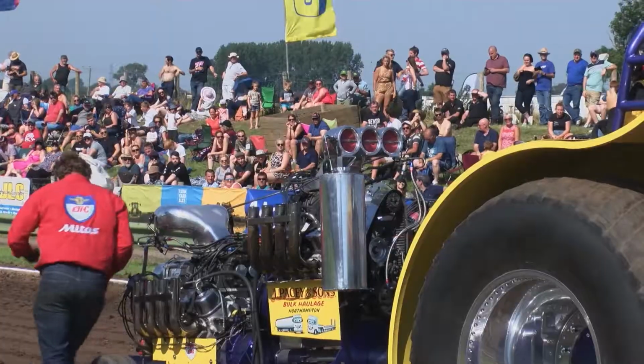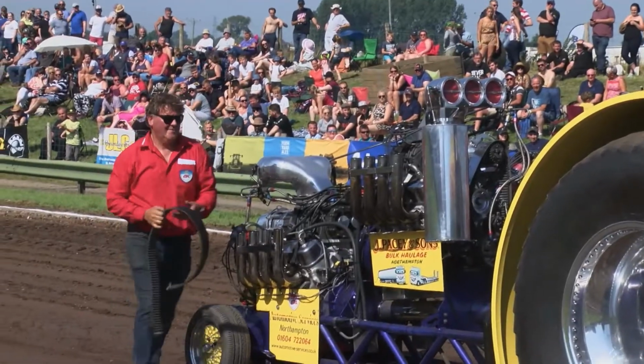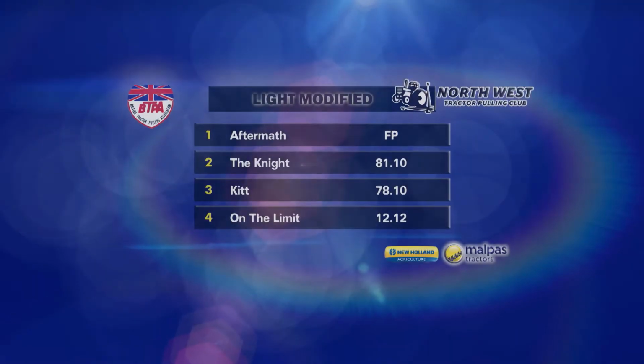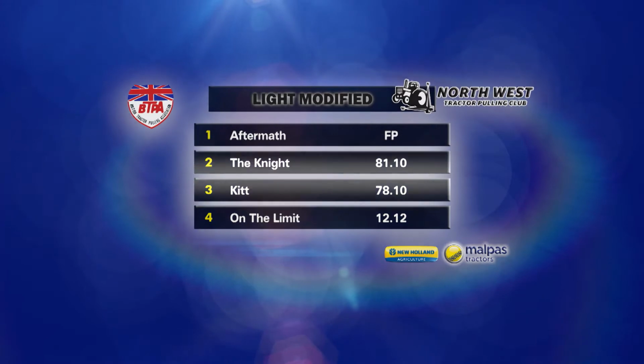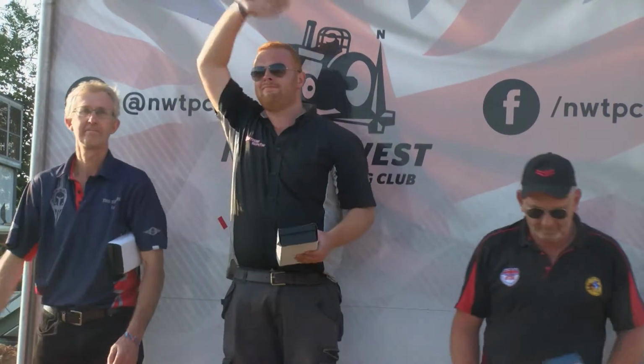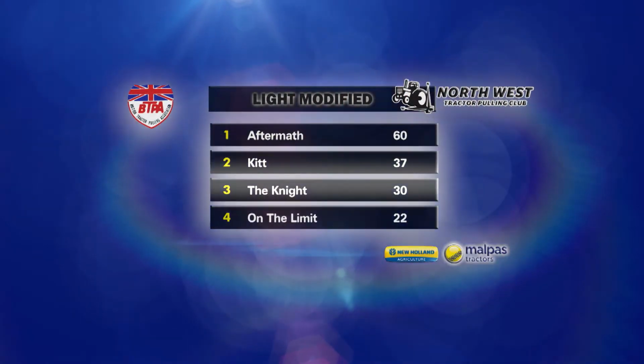You're not going to believe this. That's another blower belt gone. She's off the power just after 12.12 metres. So Mark retrieves another belt. Unfortunately, that's the end of their day. So the final distances confirm Aftermath takes the win on the day, and those extra 20 points give Dan the championship for 2019.